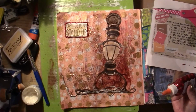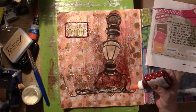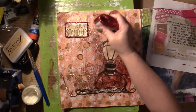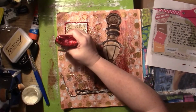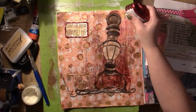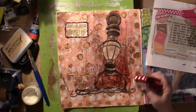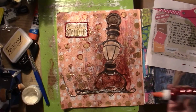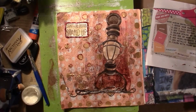Okay, now part of me wants to just put some glitter on this. Let's do some of the circles. In a circle. There. Okay. That added some interest. Not bad. And the final prompt is to finish with frame or border of your choice.